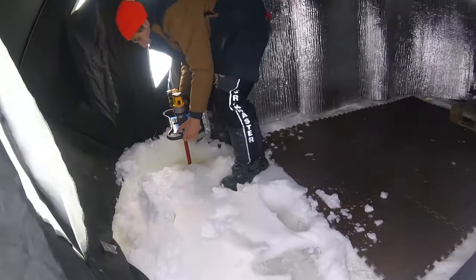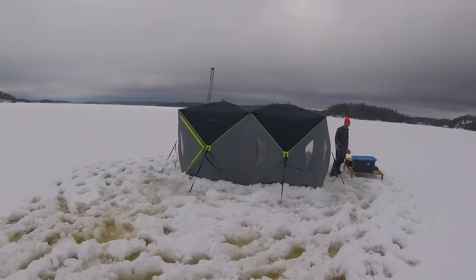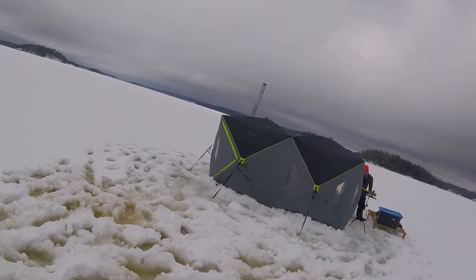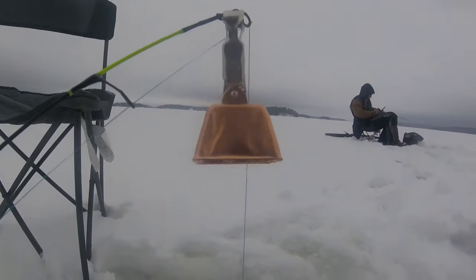That's all right, yeah. Cool as shit here. Yeah, it looks legit. I mean, that stove's a little crooked, but other than that, looks nice.